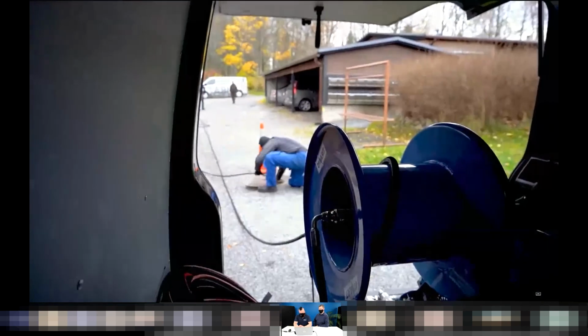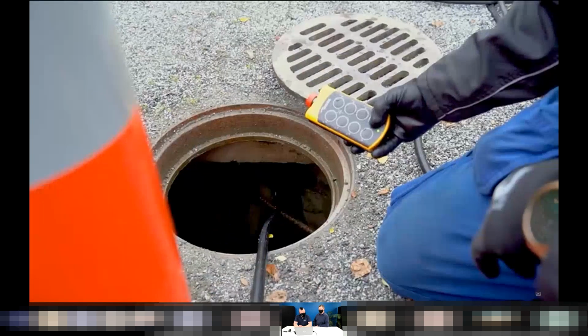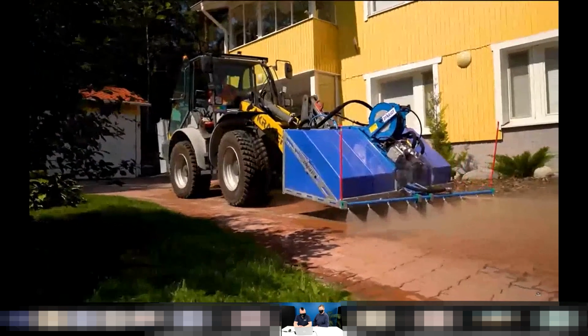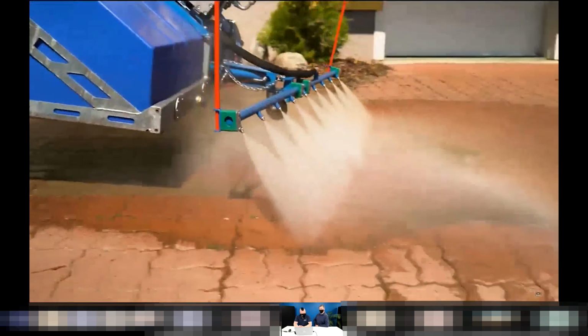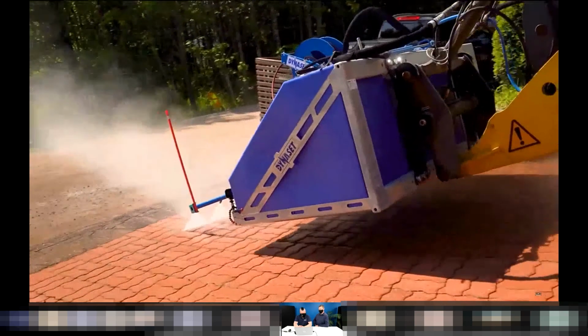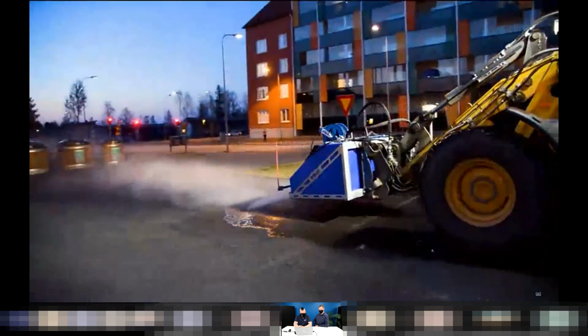Here are just a few great applications for DYNASET products in maintenance field. Washing and removing graffiti, water sandblasting, washing streets, parking halls and bus stops, dust suppression for sweepers and similar kind of purposes, sewer, drain and pipeline washing and flood pumping, enhancing the material removal in sweepers, brushes and sand distributors, and many more.